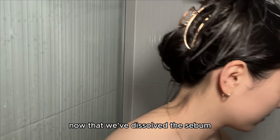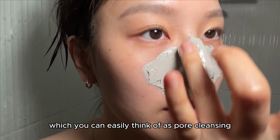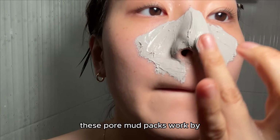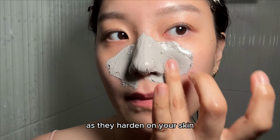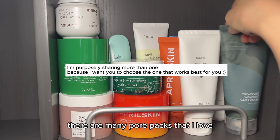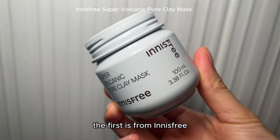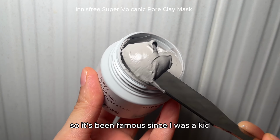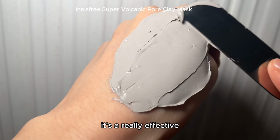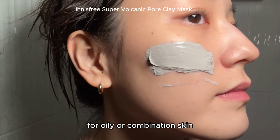Now that we've dissolved the sebum, it's time to absorb it, which you can easily think of as pore cleansing. These pore mud packs work by absorbing the sebum in your pores as they harden on your skin. There are many pore packs I love, but I'm only gonna share 2 now. The first is from Innisfree. It's the original pore pack in Korea, so it's been famous since I was a kid. It's really effective, so it could be a bit strong, so I'd recommend it for oily or combination skin.